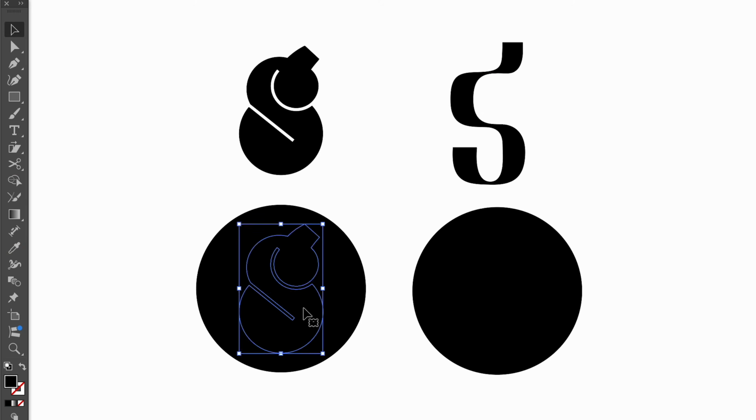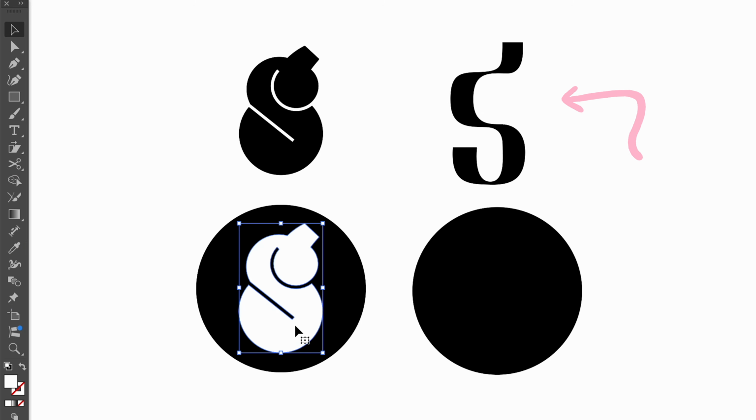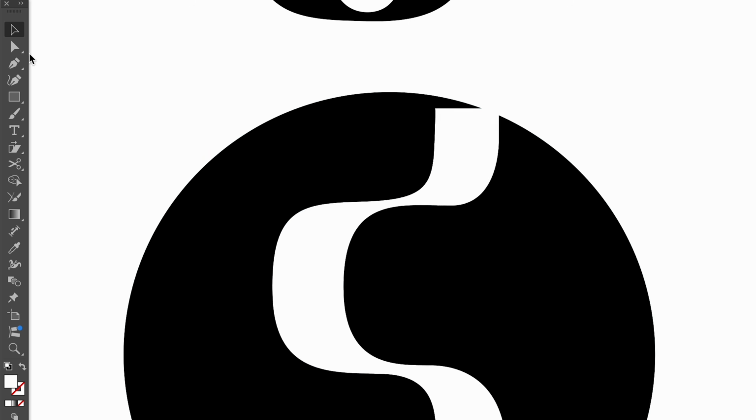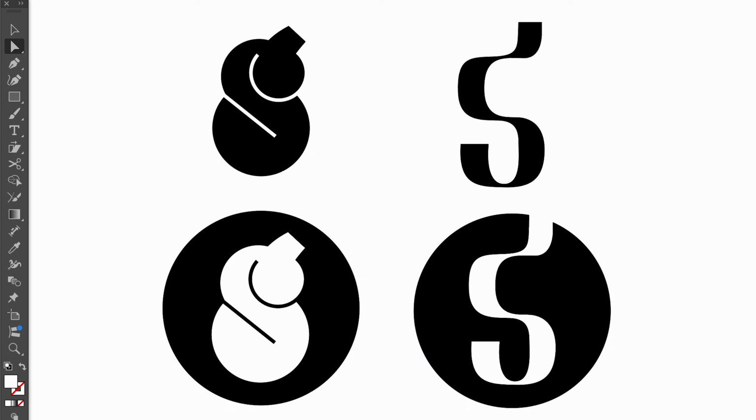What finally tipped the scale for me was trying them out as social media icons. I think they both look really nice and I can see this option going out of the page. But in the end, I just think this chunky icon feels a little bit more like a movement or a charity mark. Let me know down in the comments which one you would have gone with and which one's your favorite.